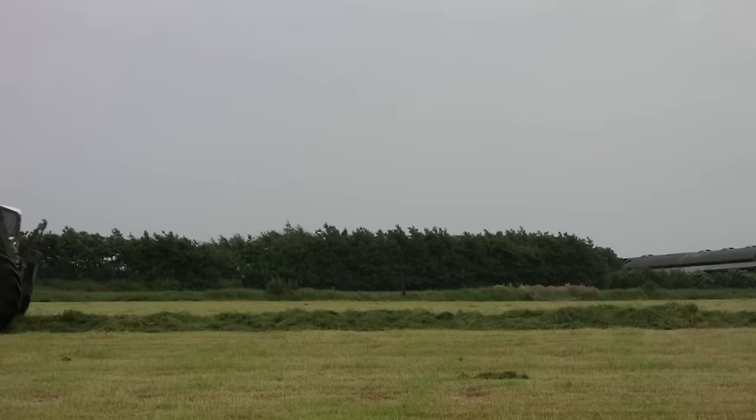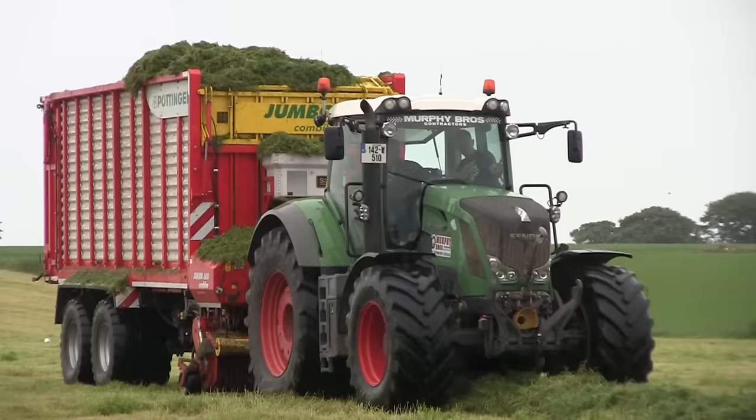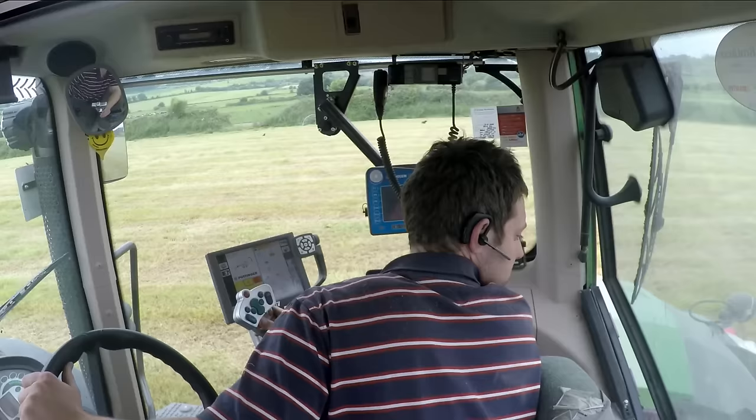The latest tool that they bought was a 6610. Before that, they had a 6010. The reason they went to the bigger model is because Pottinger stopped producing the smaller one. But they've also put auto cut on the newer wagons and went for four steering. I suppose it's a new thing that people are looking at now.